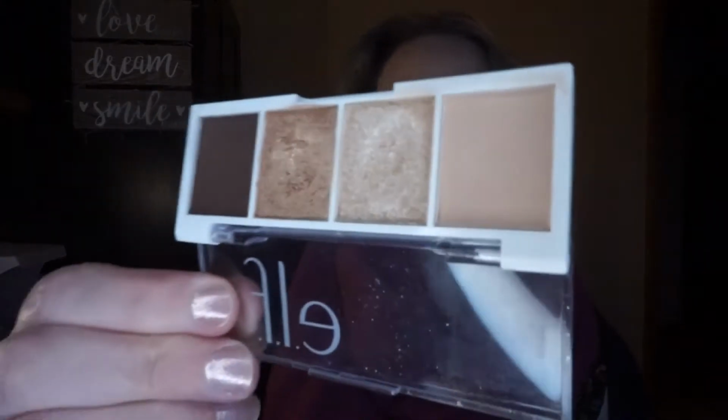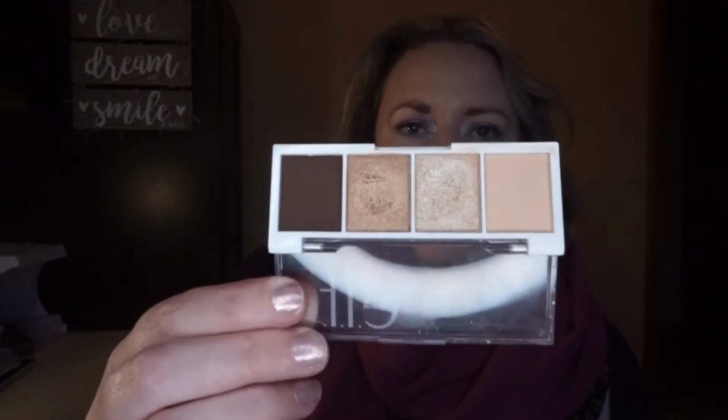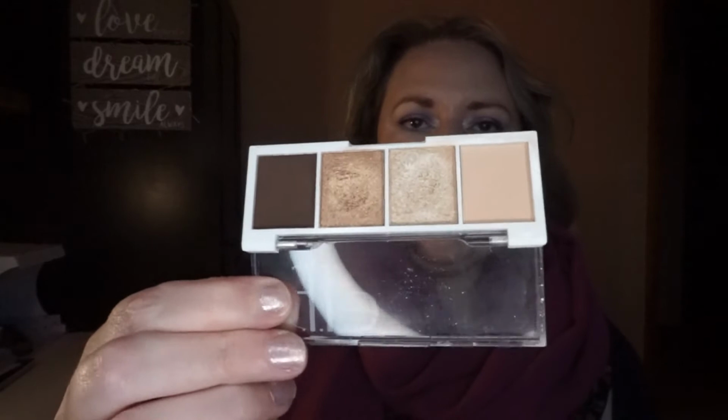Another one that I'm considering keeping maybe is the Cream and Sugar palette from e.l.f. Bite Size. I mean, I said in my declutter video, some of the quality in these isn't great and some is good. This one is good. I like the quality of it. And I think it might be a handy one and done palette if you're going away for the weekend or something like that and you didn't want anything too fancy.